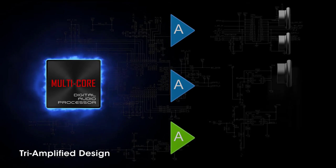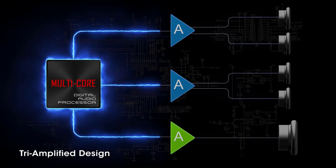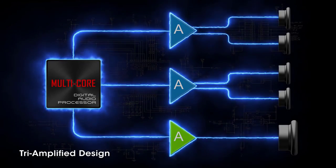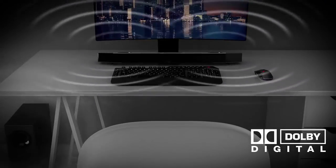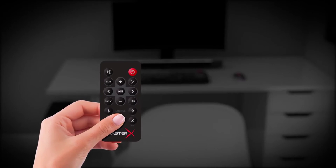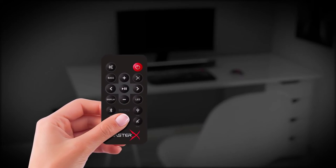The core of the Soundblaster X Katana is infused with multi-core DSPs, allowing for hardware-assisted voice processing, award-winning proprietary surround, and other audio effects, as well as certified Dolby Digital 5.1 decoding. The Katana also includes a dedicated remote, or alternatively can be controlled via a PC application.